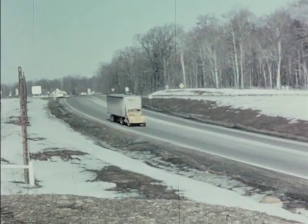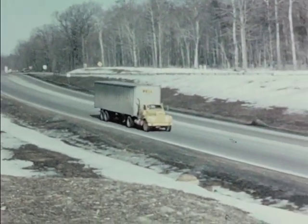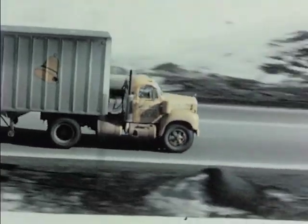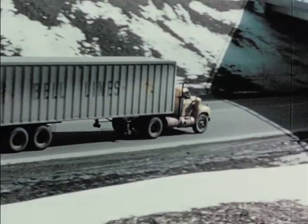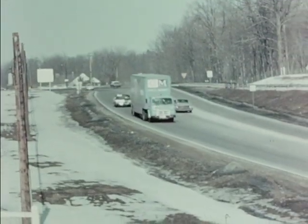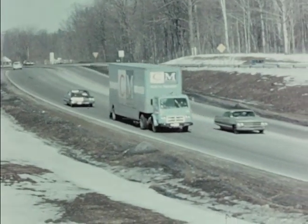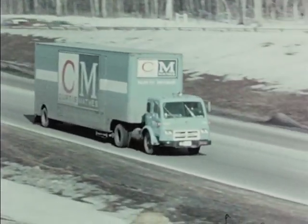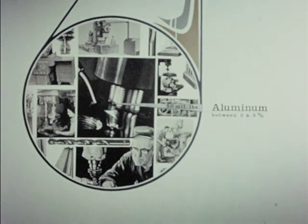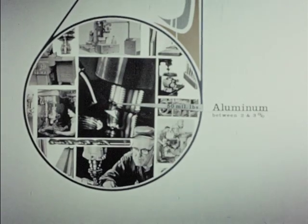Whatever the ultimate end product, chances are the wire rod or bar stock from which it was made was sold by Alcoa or an Alcoa independent distributor. For example, Alcoa distributors sell more than 70% of all Alcoa aluminum screw machine stock. Approximately 50 million pounds of aluminum are used by the screw machine industry every year. That's between 2 and 3% of the market.